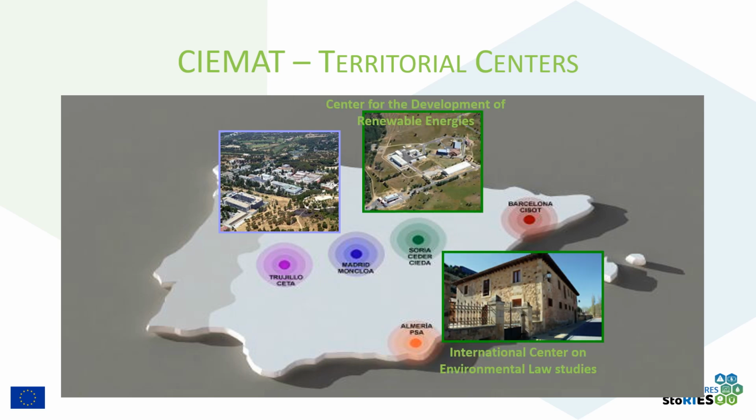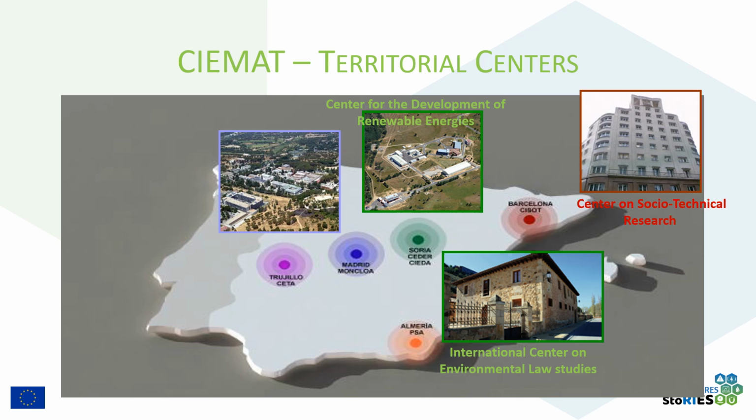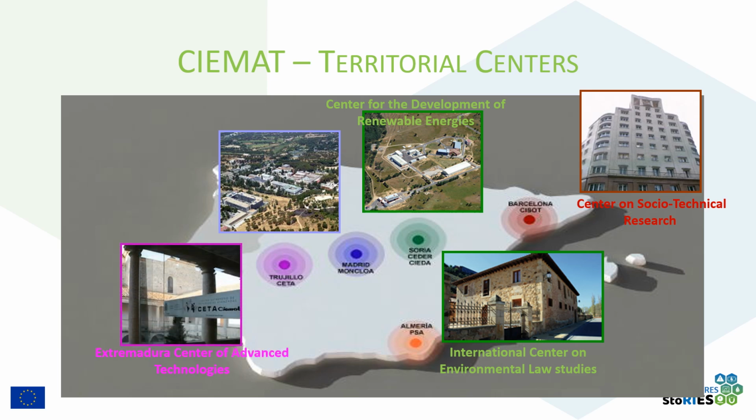There are 2 additional centers in Soria. One focuses on the development of renewable energy sources, and the other is dedicated to law studies related to environmental issues. Additionally, a center focused on socio-technical studies is situated in Barcelona, and an advanced technologies center primarily dedicated to big data and computational research is located in Extremadura. In the southern region of Spain, the Plataforma Solar of Almería is situated.